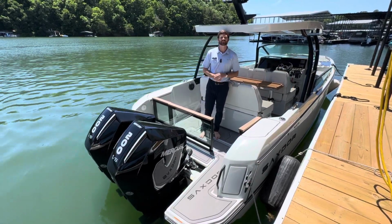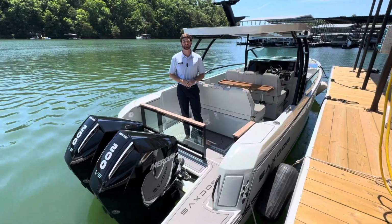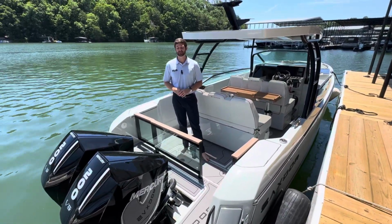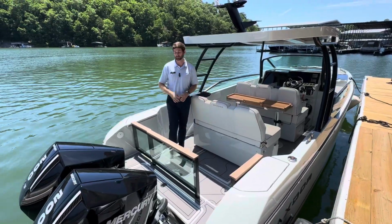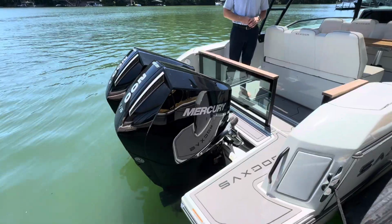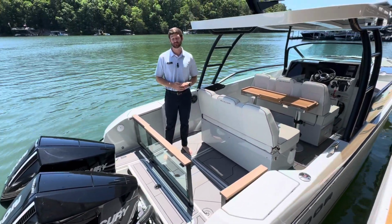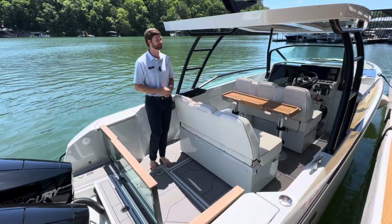My name is Quinn Seagraves, and today we're going to be on the first Saxdor ever to hit Lake Lanier. This is going to be the 270 GT, so it's going to be more their sport concept. Here in the back, you will have twin 200 horsepower Mercury outboards. This boat will do about 50 plus miles an hour with these two motors.